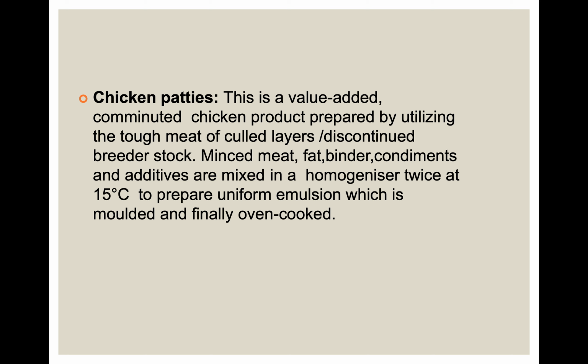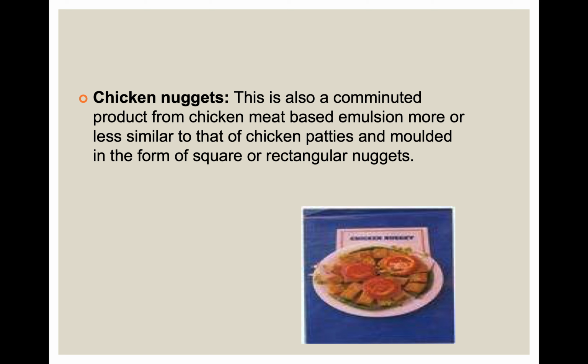Chicken patties. This is a value-added chicken product prepared by utilizing tough meat of culled layers and discontinued breeder stocks. Minced meat, fat, binder, condiments and additives are mixed in a homogenizer twice at 15 degrees centigrade to prepare a uniform emulsion, which is molded and finally oven cooked. Chicken nuggets. Chicken nuggets are one of the most favorite chicken value-added products among children. It is basically a chicken meat based emulsion, more or less similar to chicken patties, and molded in the form of square, rectangular or other appealing shapes.